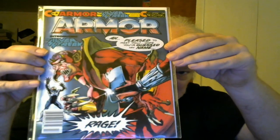Alright, this is from Continuity Comics and is number 2 of Armor. I guess that's the full title. Check the indices. Well, the actual title, it says The Revengers, trademark, featuring Armor, trademark, and Silver Streak, trademark, number 2, 1986. Could they have made that any sillier?